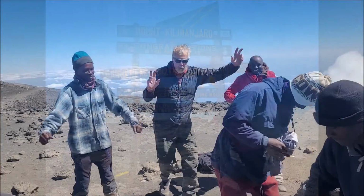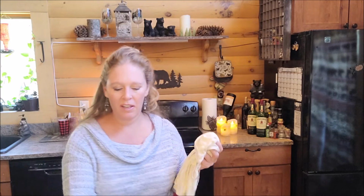So what did I wear on top for summit night? A lot of people said that if you wear a bra, it's really constricting around your rib cage, and at 19,000 feet, it's already hard enough to breathe without feeling like you're being squeezed. So I got a silk cami. This is great because it's very comfortable and it was extra warm. So I wore this on summit night.